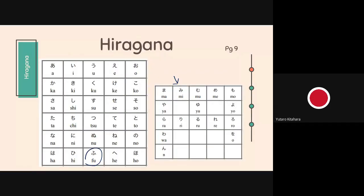Okay, ma, mi, mu, me, mo. Next lesson I'm going to go through the rest in one shot, because I think it's six lessons so far. Based on five a week, that's 30 already. So you should already have 30 hiragana learned. That's the minimum pace. Those who are not comfortable, please try to catch up.